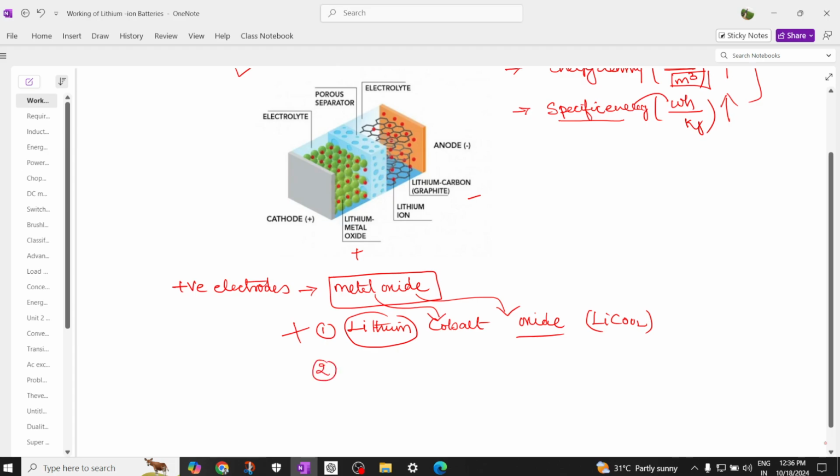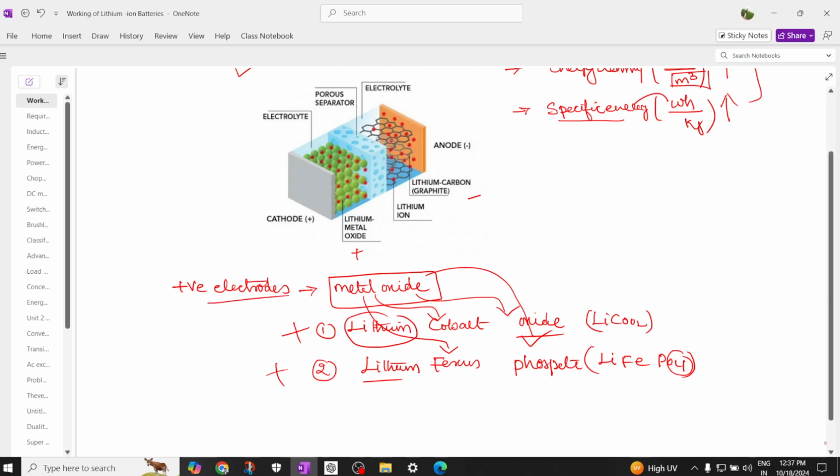Next, another very good positive electrode is lithium ferrous phosphate. This can be written as lithium ferrous phosphate. It has lithium, the metal used here is ferrous, and the oxide is in the form of a phosphate. So the positive electrode should have a metal oxide all the time.